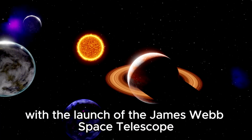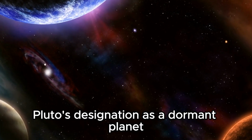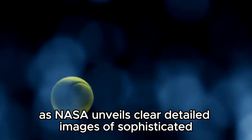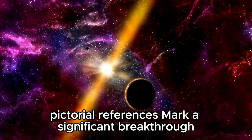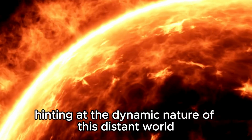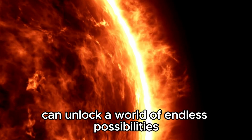hold. With the launch of the James Webb Space Telescope, we stand at the brink of a new era in space exploration. Pluto's designation as a dormant planet is quickly becoming a relic of the past as NASA unveils clear, detailed images of sophisticated geological features that have recently emerged on its surface. These stunning pictorial references mark a significant breakthrough, hinting at the dynamic nature of this distant world. It's remarkable to think that just a few gigabytes of data can unlock a world of endless possibilities for us.